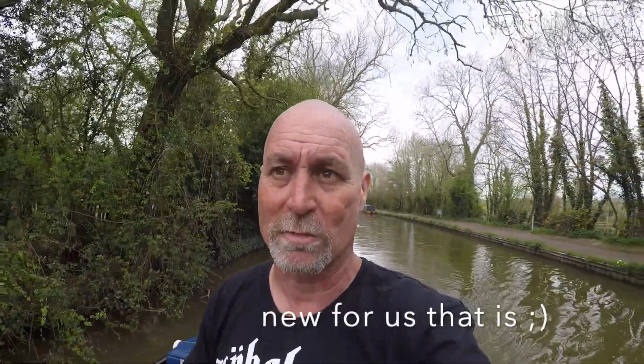Foxton Locks nearly done. Now onto Market Harborough Arm for the first time. Well, this stretch is brand new. We've passed this several times on the way into Leicester, but we've never really had any reason to come down the Market Harborough Arm. But we do this time because we need groceries and we've still got 2 days to kill before the wedding. So let's see what there is down here.